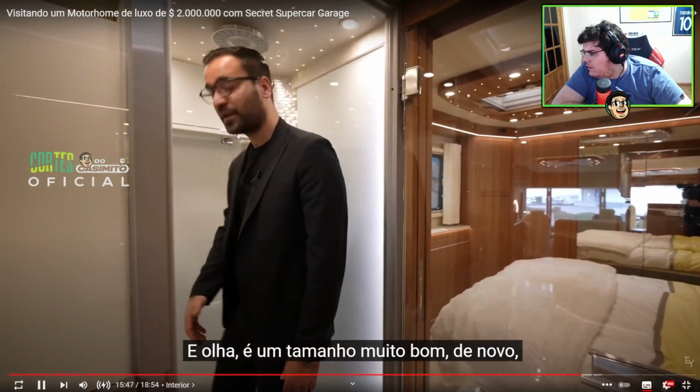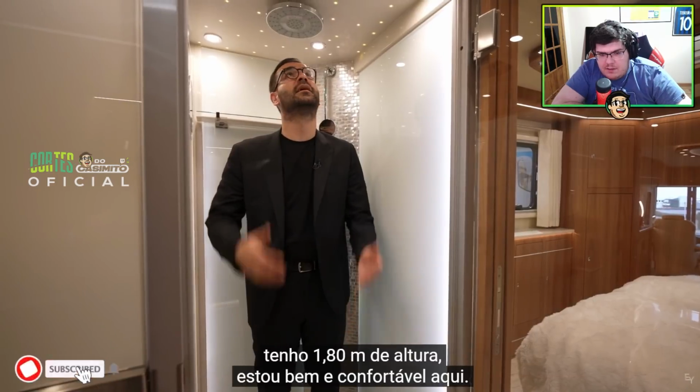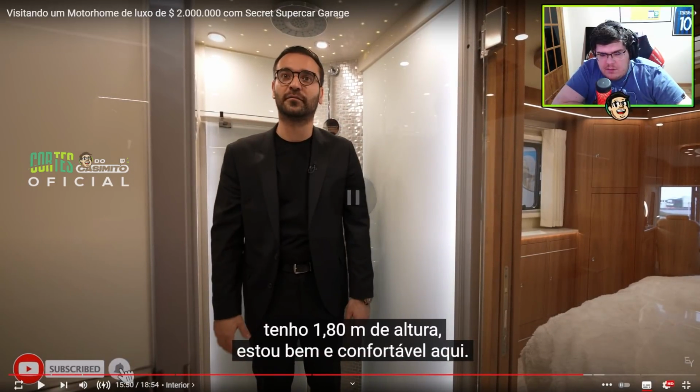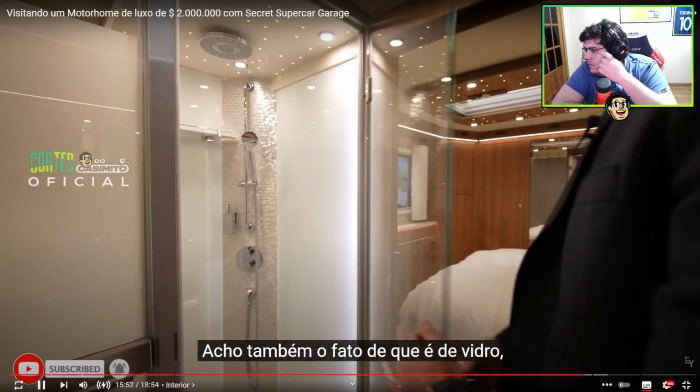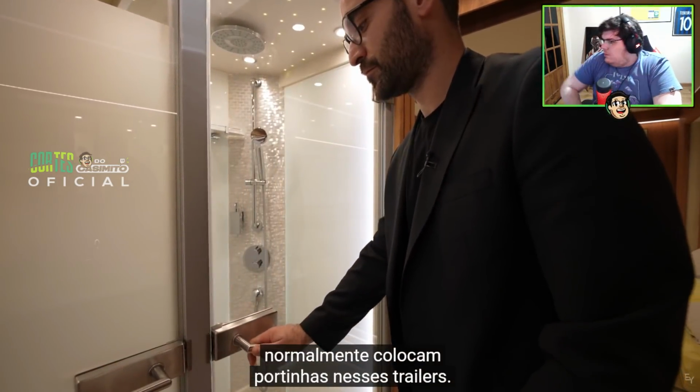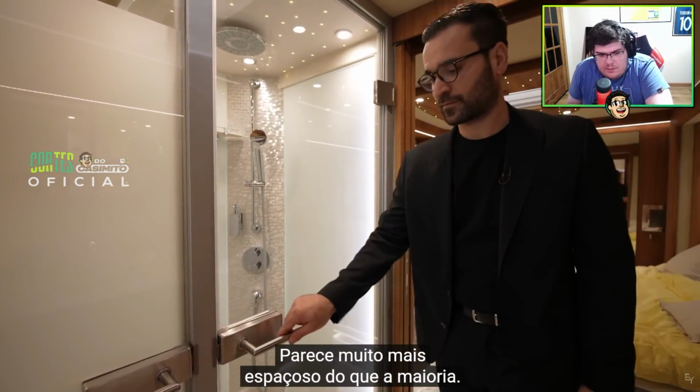And I mean, it's pretty good size. Again, I'm 6 foot tall and nice and comfortable here. Yeah, I was blown away by the size of it, and I think also the fact that it's glass too. Typically they'll put little doors on these RVs. It feels much more spacious than most do.